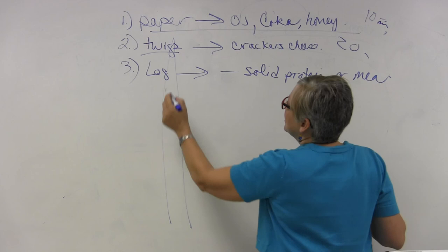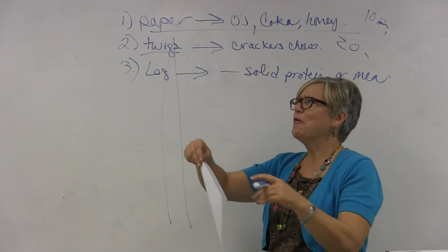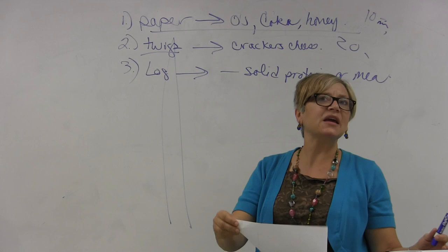Because the paper is just, if I took this paper right here and I lit it on fire, what's gonna happen? Oh, the flame would go right up here. Probably the sprinklers would go off too. That would not be good. But the fire would go big and then it would be gone. In a matter of seconds, it would just be gone.